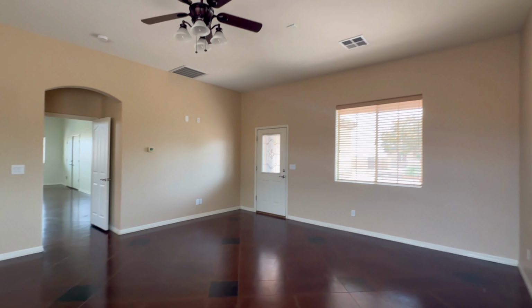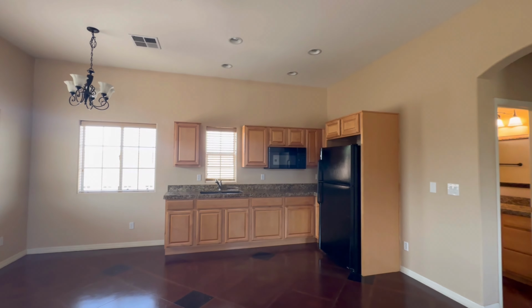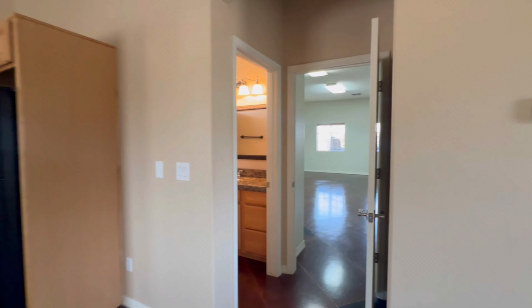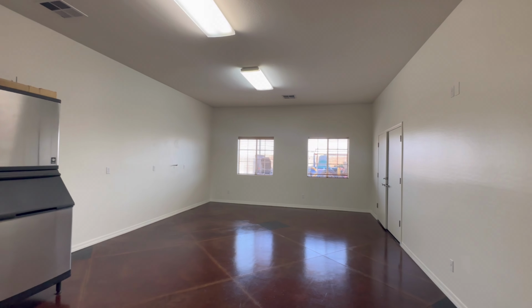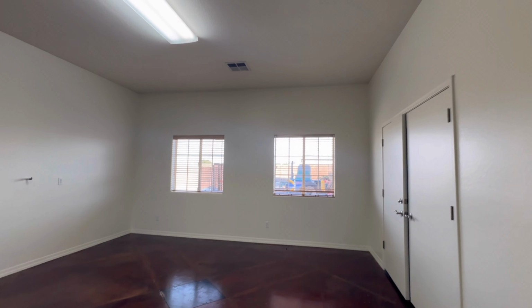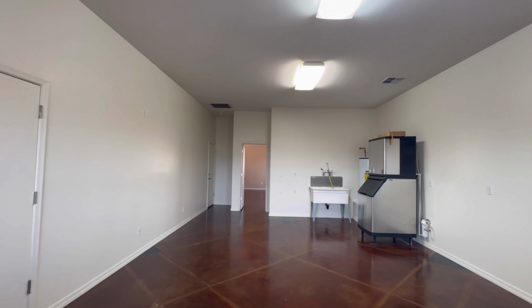You can see the guest house has plenty of space for whatever your heart could imagine. A full bathroom, and then over here, currently they have it set up with an ice machine, sink, and a water heater, but this space is AC, so this could be the bedroom. You'd need to add a closet. Could add a couple bedrooms in here. Really, whatever you need, you have the space for. So this is all AC'd inside here, and this is part of the guest house. And then through these doors, we have the garage space.